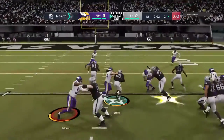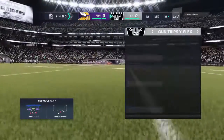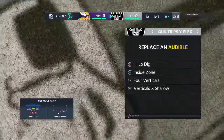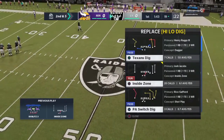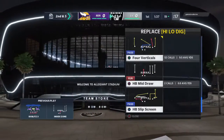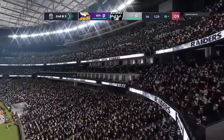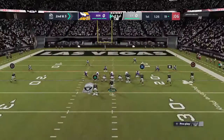Back to the running game with Jacobs. And he'll get about 5 here as he'll take this down inside the 20-yard line. Brandon, all things considered, they have to feel pretty good about getting that type of a gain considering the blitz that they just had against them. After the pickup of 5. Here's 2nd and 5.